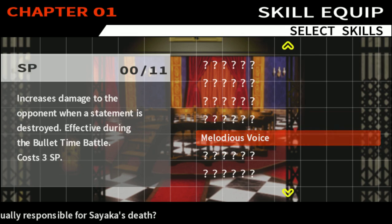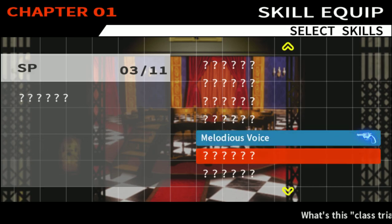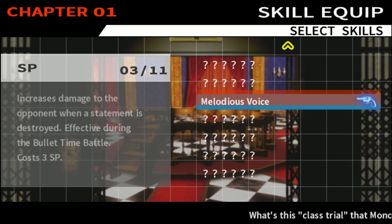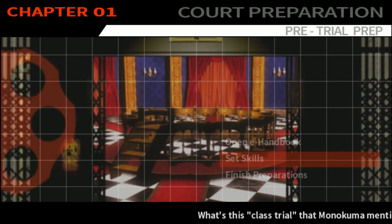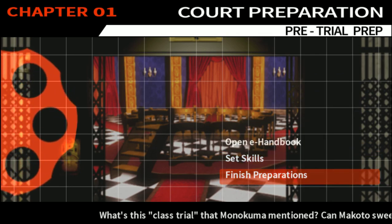So, melodious voice increases damage to the opponent when a statement is destroyed. Effective during bullet time battle. Costs 3 SP or skill points. So this is the only skill I got. So I'm going to go ahead and equip it. And I think we're pretty much prepared. So let's just go ahead and get this started.